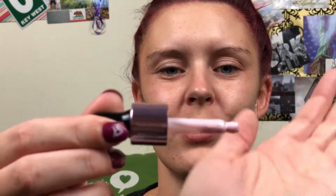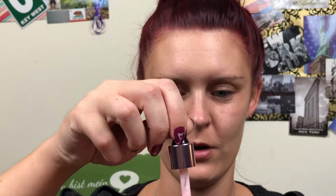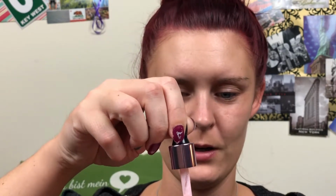And this one I have not used at all yet. It's brand new. I just got it last week. It has like this rose color, if you can see, and we'll just use a little bit of it. And it's very pink, so we'll see if that works. And I have my mirror down here so I can see what I'm doing.